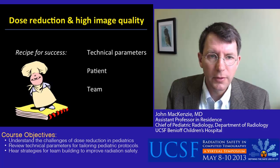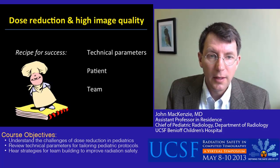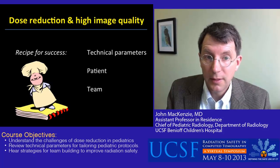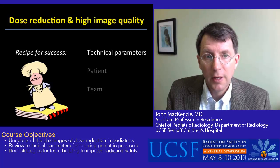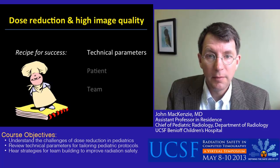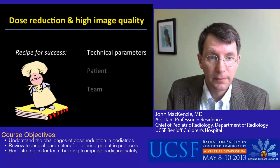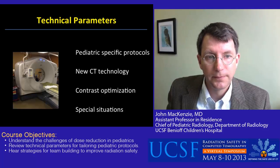So the recipe for success for reducing dose while maintaining high image quality boils down to three areas. Technical parameters optimized on the CT scanner, a system for efficiently and confidently helping pediatric patients through a scan, and a team focused on making this happen effectively. Let's focus for a while on the technical parameters.